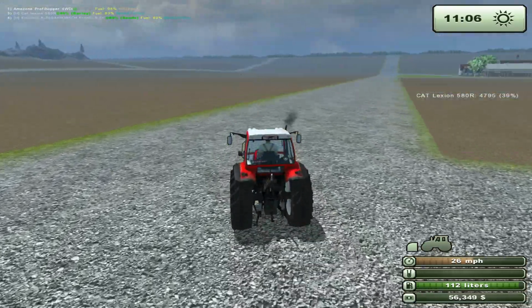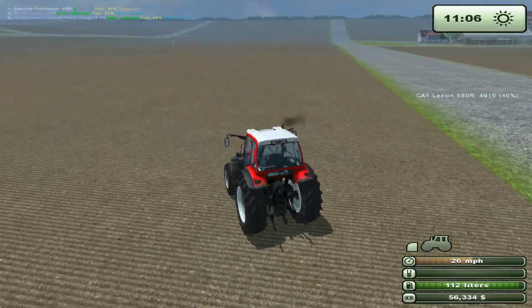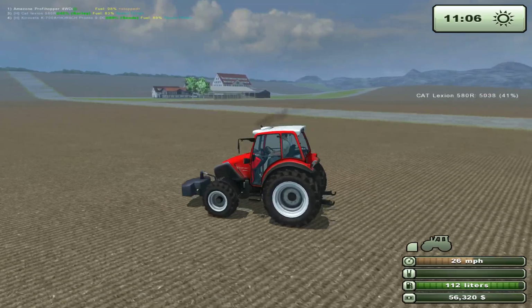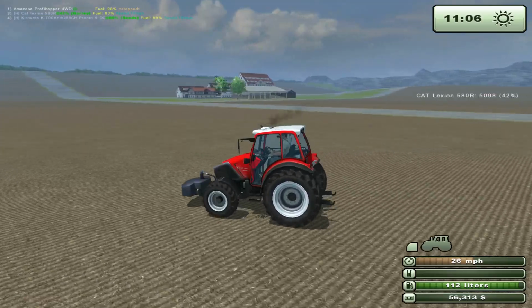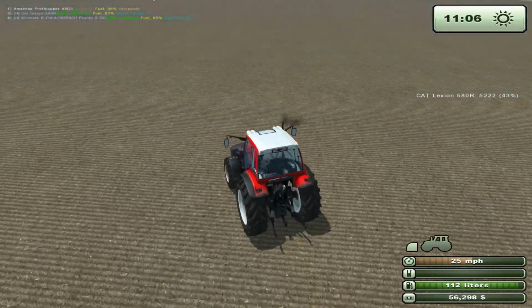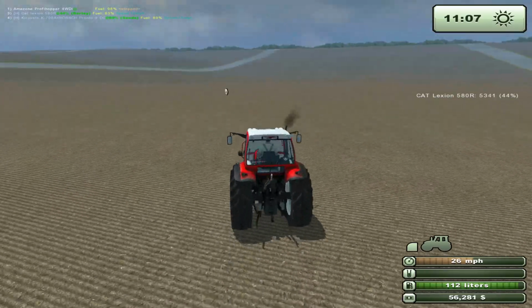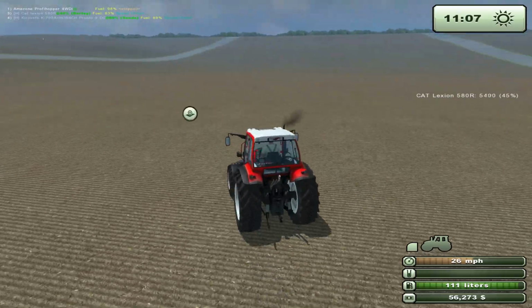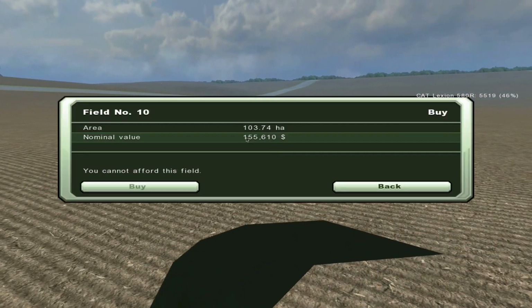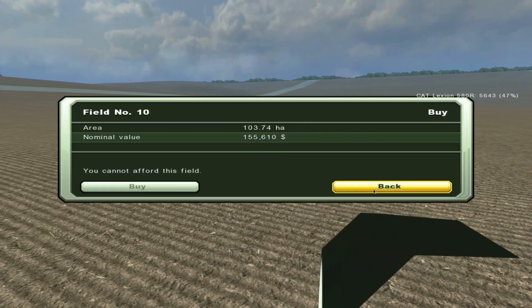All right, where's that? Oh, there's the icon. Can I just call somebody up? Hey, how much is the field next door to town? Driving Miss Daisy. And jump. All right, what are we looking at? 155,000 for 103.7 hectares. Okay.